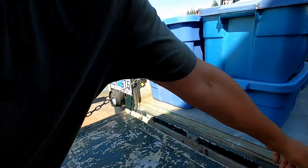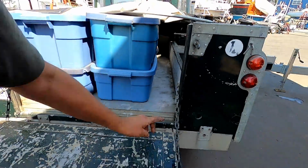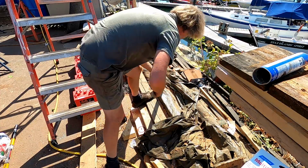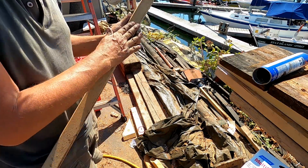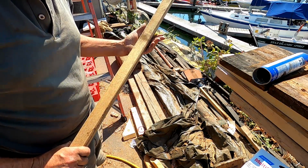Okay, so bed of my truck is 6 feet long. I am going to make a pile right up in here and tape them all together. Too much information, I'm just going to do it. Oh, this is an interesting piece of wood. This is the frame that I broke. If some of you will remember when I was putting frames in, I broke one.